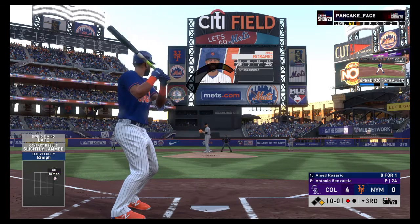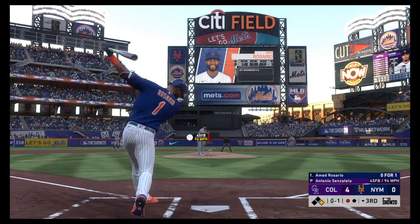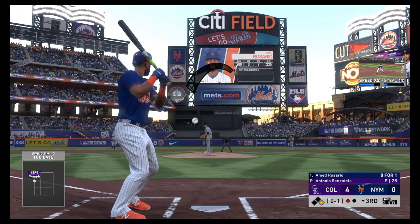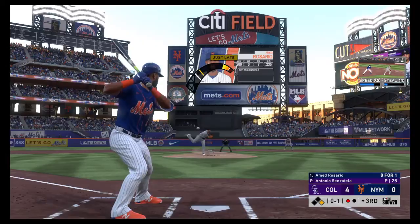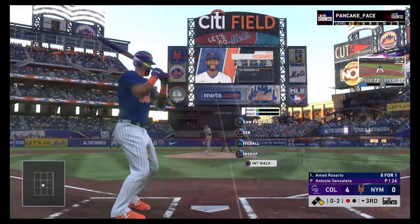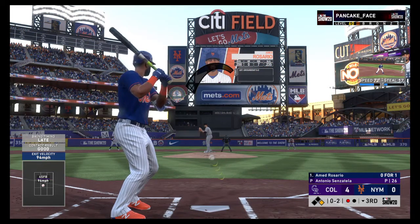And now, Ahmed Rosario. He's a bit tardy there on the first pitch fastball. It's nothing and one. 0 for 1 for him here in this one. And he popped him up, back into foul territory behind first, and no one can get there. He'll try it again.